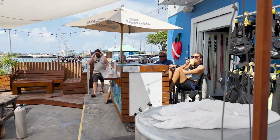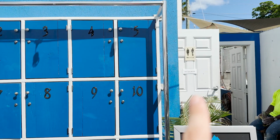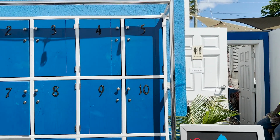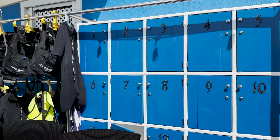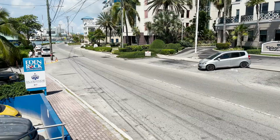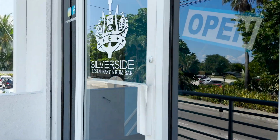One last thing that I think would be helpful to people is right next to the locker. There is a bathroom here if you need a bathroom while you're snorkeling and stuff like that. That one's out of order, but they still have us covered here at Eden Rock. Right off the street, they have this little staircase that goes up and up and up. And they have bathrooms available up here.